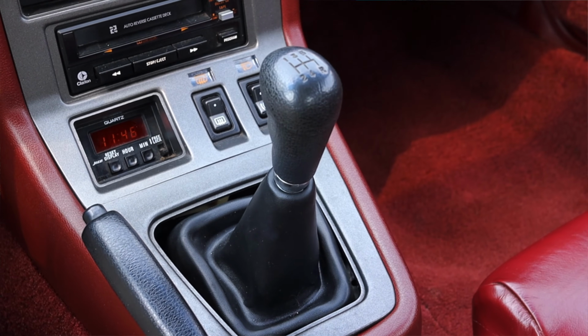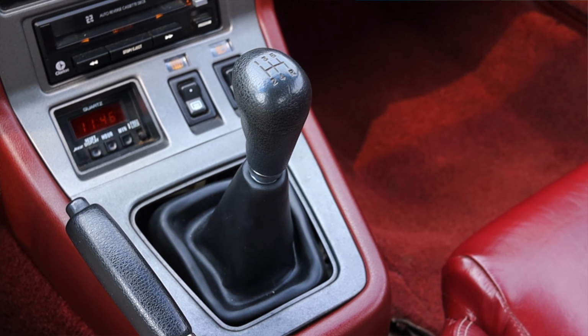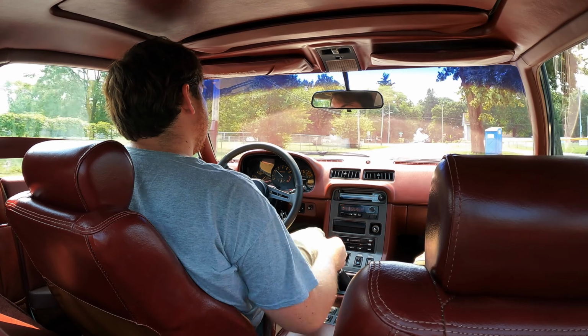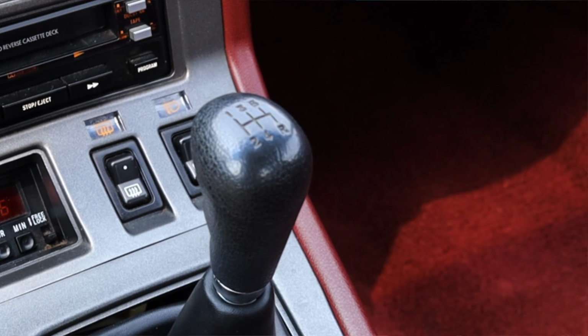Then we have the shifter itself. The shifter is rather tall and it has a decent throw. It's not a long throw, but it's also definitely not a short throw. However, I like it. It is pretty notchy, goes right into gear real nice. And while the shift knob isn't wowing me, it's presentable and looks handsome.